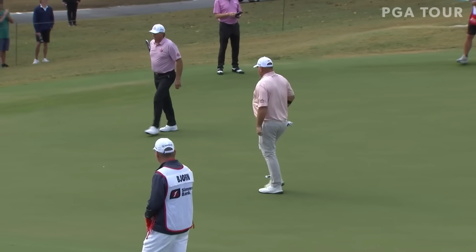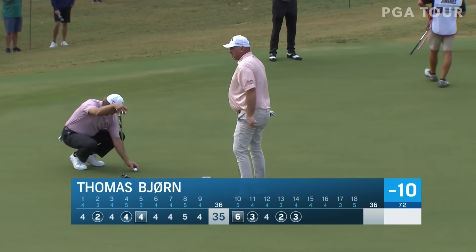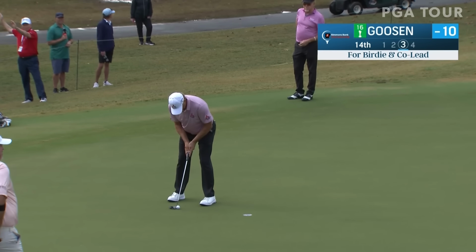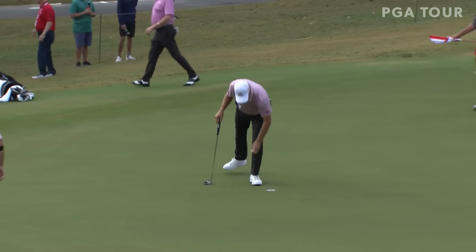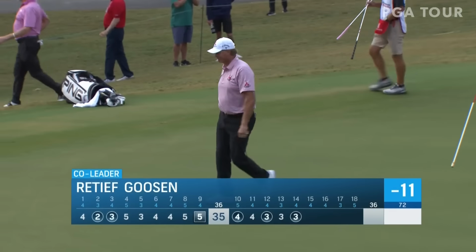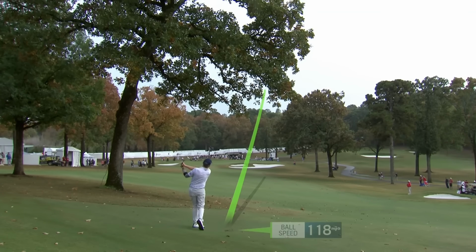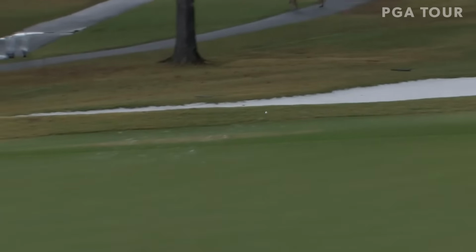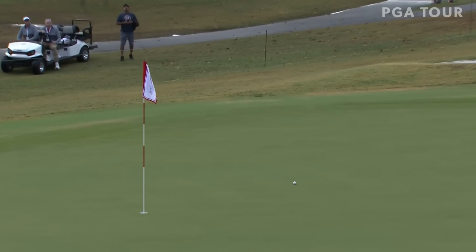Good putt by Thomas Bjørn. Over at 14, really well done. Now back at 14, Goosen for his birdie to join the party at 11 under. In the center, you're on your own. That's where it is. Pretty clean contact. It's on a nice line. Oh, yeah. Golf shot. What a great play by Karen. Beautiful.